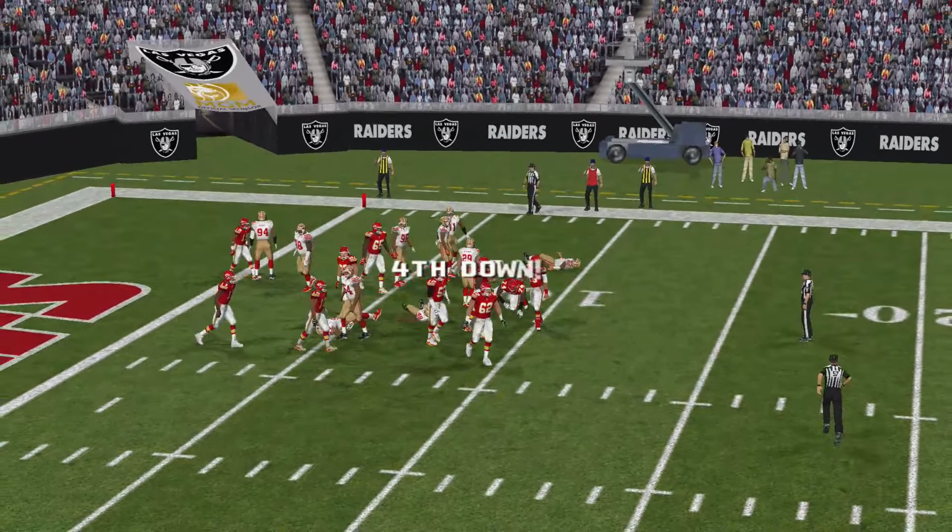Number 13, using split backs with the throw. Incomplete. Reed teed off on him and it forced the ball out before he could make the reception. Yeah, and he's either going to get in there and knock the ball out or he's going to knock someone else out. So as they get set to try to convert, here's what both teams have done on third down. Number 13, from the shotgun.